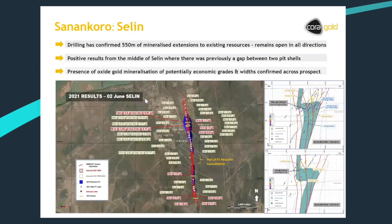Dipping into Selin. Selin's historically been our highest grade deposit. Here's both a plan map of the drilling we've been doing and the outline of the historical resources, and also some cross sections. I think the key things to pull out here, the blue surface expression is the outline of our 2019 pit. As I mentioned, it's relatively shallow, so we've been putting holes in, both infill holes there, but also holes underneath that pit. We've also been looking to expand it.